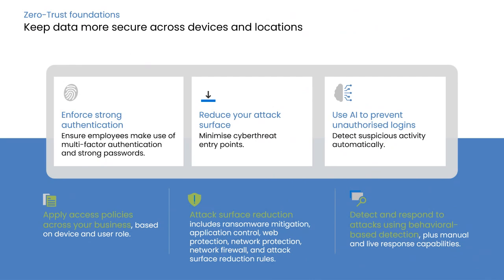Attack surface reduction capabilities existing in Defender for Business allow us to minimize cyber threat entry points. So it includes ransomware mitigation, application control, web protection, network firewall, and attack surface reduction rules. So really comprehensive it is. You can enable audit mode when testing how the features work in order to minimize the impact to users, and it allows you to configure settings suitable for your organization. You also get an idea of how many suspicious file modification attempts occur over a certain period of time.